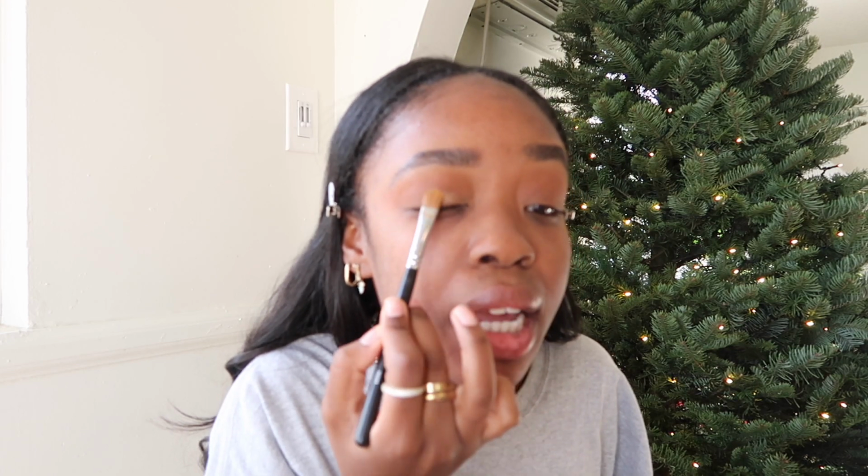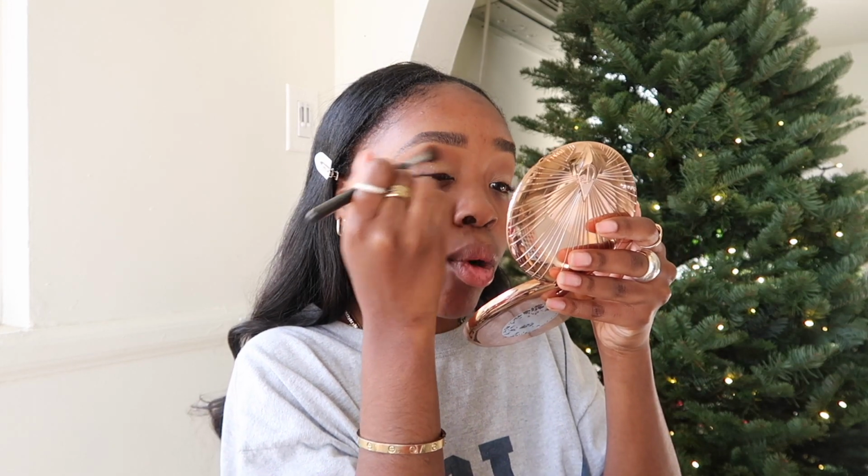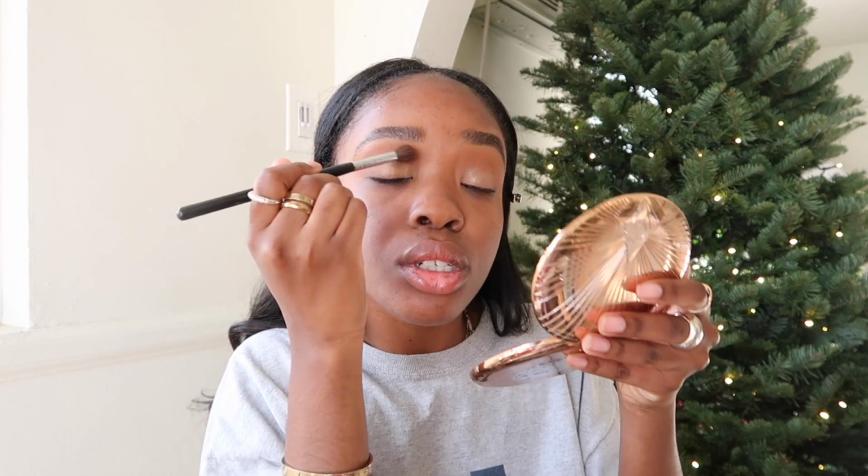What I'm just doing on my eye, hopefully you guys can see that. I just did an orange base all over, which is what I typically do. And then I'm wetting this brush and putting a little bit of glitter. I'm just mixing a few shades. I wish I had an actual glitter, but I think this will work. Actually, that looks pretty good. I'll just do that. Okay, now I'm gonna go back in with that fluffy brush and make the edges a little bit more seamless so it's not so harsh. So that's just gonna be the base of the eye. Really simple. I wanna make this look as easy as possible.